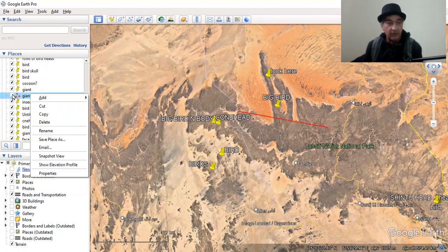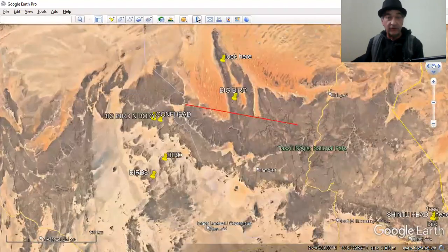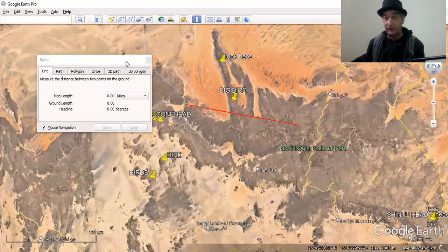I'm going to leave that one alone until we get to it. Anyways, I'm going to leave that there. But this one's big. This one isn't small, right? This is part of what he says was its structure of this thing's body.